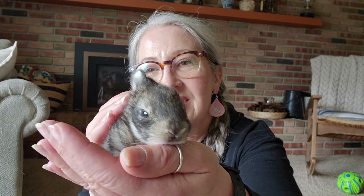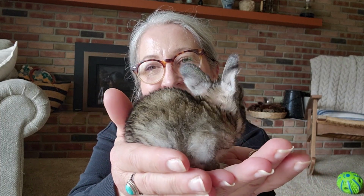And then I think this is a black chestnut. So these are German Angoras. He's a little bit bigger, and he has his eyes fully open, and he has been running all over the living room. I've been chasing him. Well, not chasing him, but trying to keep him from going under the couches and things. He's got a sweet little face, and his color, he's pretty dark. His parents, both mom and dad, are chestnut.